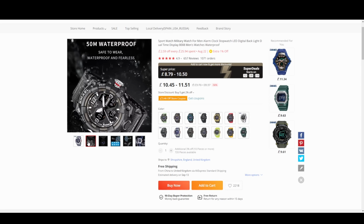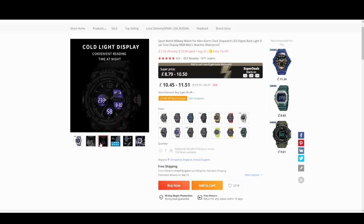Now, that was about £35 from memory. And this, you're going to get it in the sale from £8.79 to £10.50. Not the biggest saving from there, but I thought that was a really good price. I think that's a third of the Timex, which was a half of a G-Shock, if that makes any sense. So this is a much cheaper version.